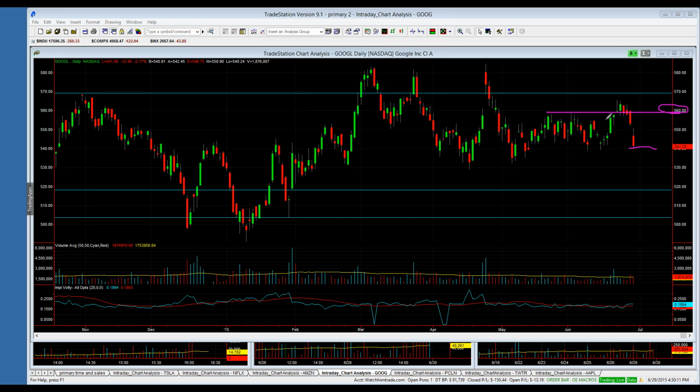This is a stock that I think is vulnerable. I think it's been in trouble all year and it's avoided breaking down, but now that the market weakened today, I think you see Google as a weak stock moving forward.